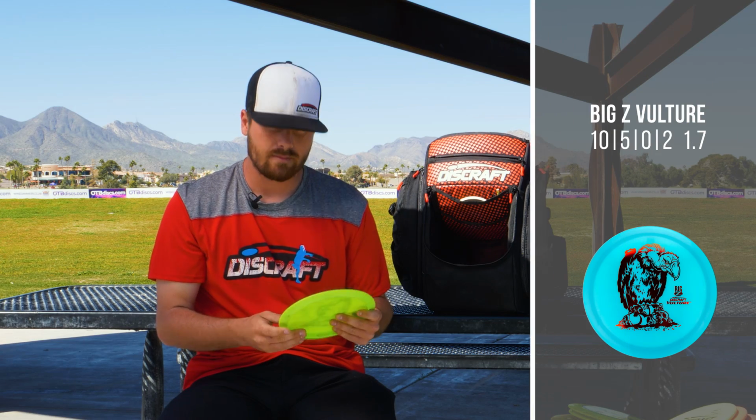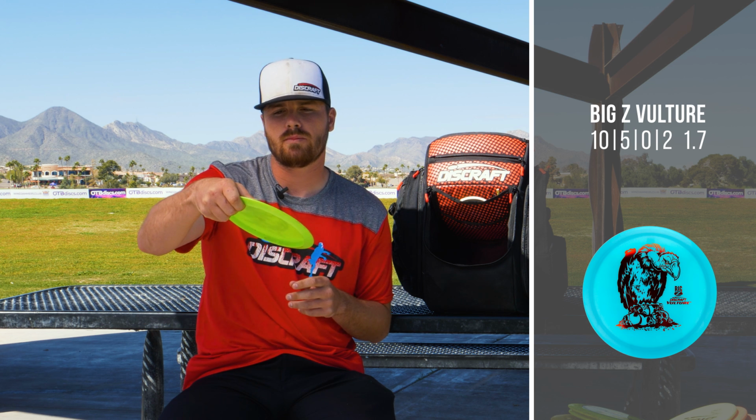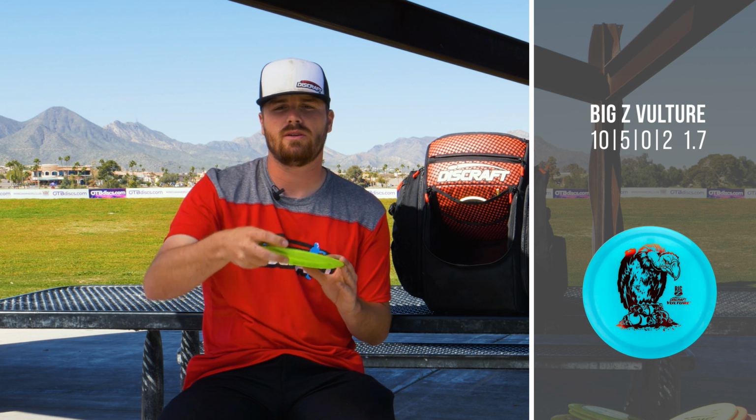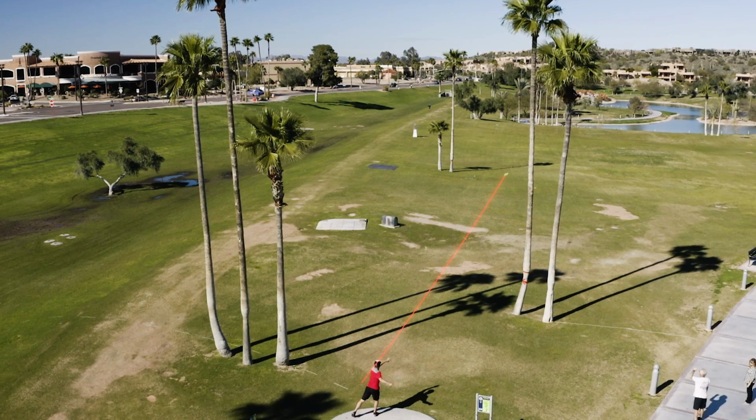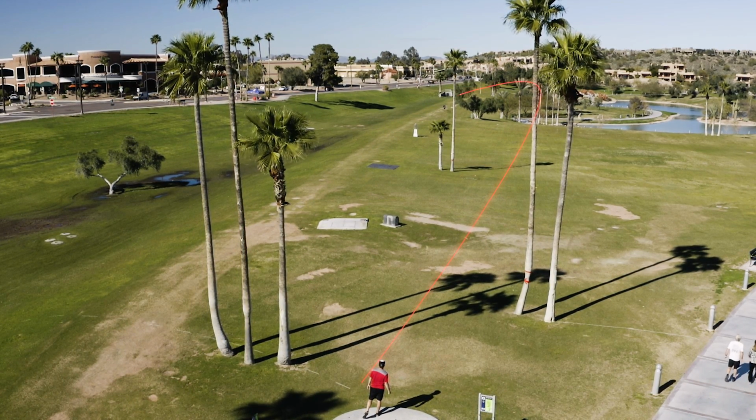Next up is the Big Z Vulture. This disc is really good for just throwing them really hard on hyzer, and it'll just get up and have a consistent straight flight. And then it'll obviously finish left.